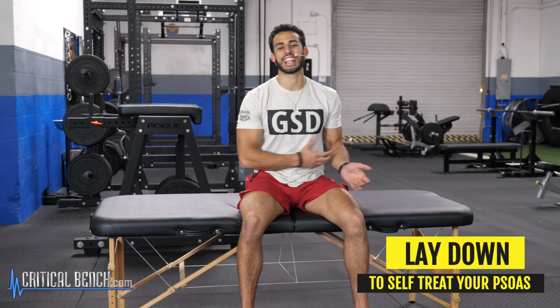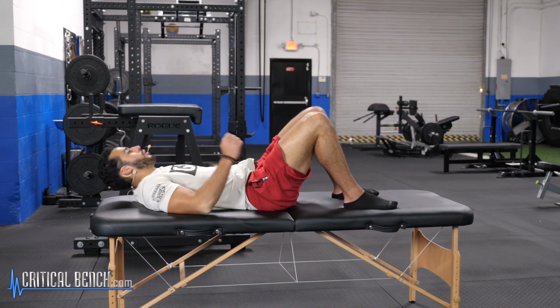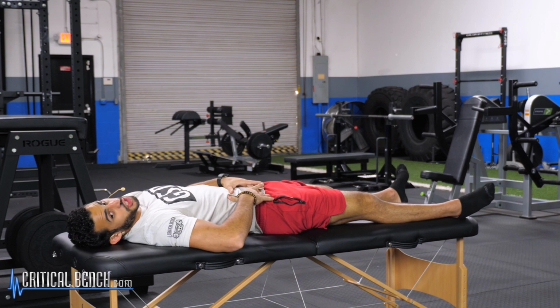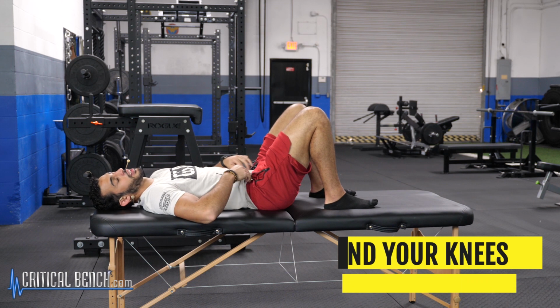To treat your own psoas muscle, you're going to do this laying down. You can lay down on your bed, on the floor, or on a table if you have one. When you're laying down, if your legs are extended, then that psoas muscle is going to have tension on it. So you want to bend the knees and bring the feet down flat to the ground. That's going to give us some slack, all right?